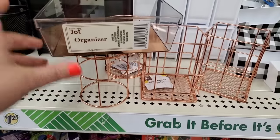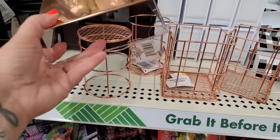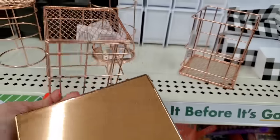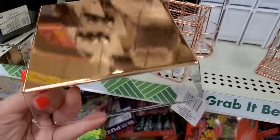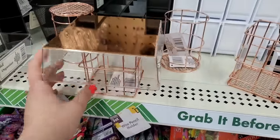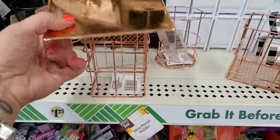I am really just loving... Oh, what? Yes, I'm seeing that you can do things with these because this rose gold mirror effect is very, very bougie on a budget. And you could even make like a stand. I don't know, but I'm liking them.